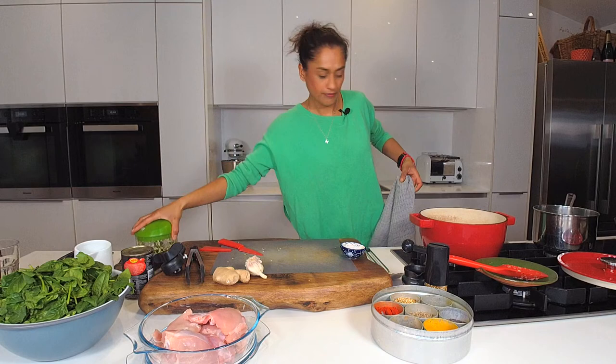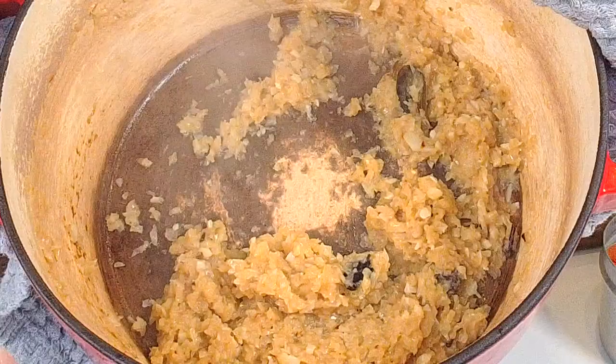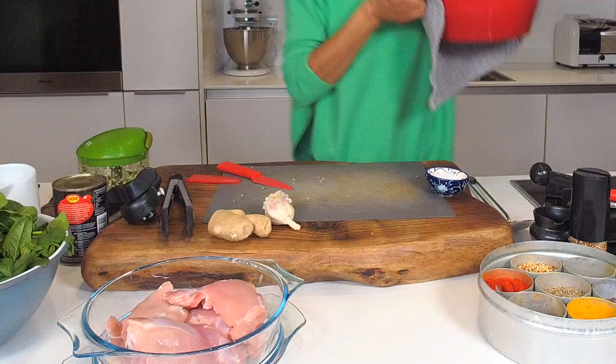Let's have a look. So you're starting to get a bit of colour there, and it should be smelling amazing already.